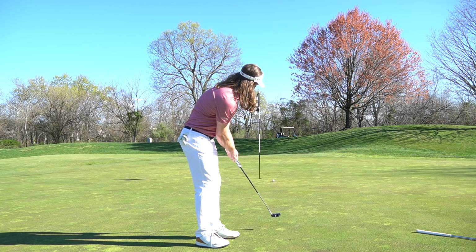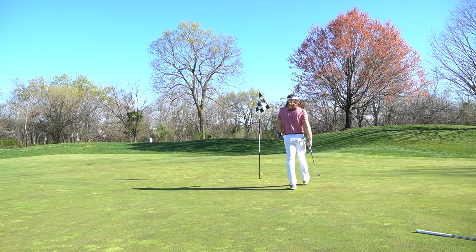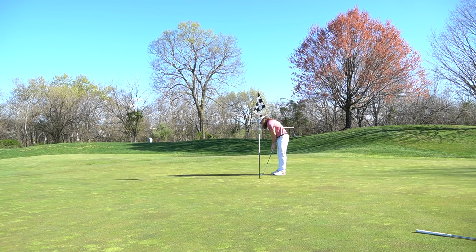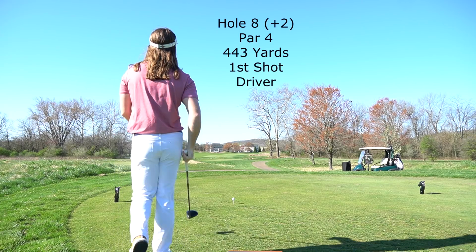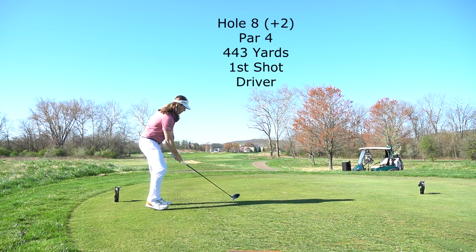So, about 18 feet left for par. Not a bad putt, just left myself too long for par there. And I got to give Raspberry Falls a shout out. They really did a phenomenal job getting this course in this kind of shape this early in the year. Greens were rolling amazing. The course was great. I just would have liked to play a little better.